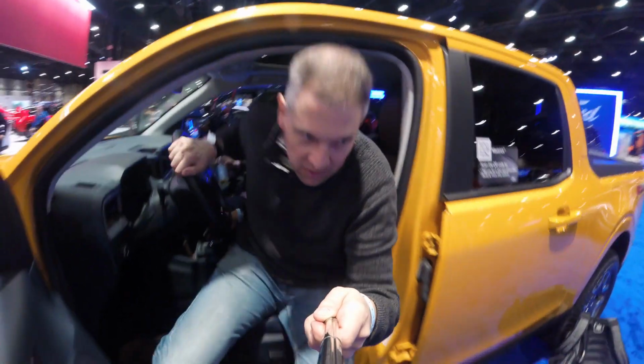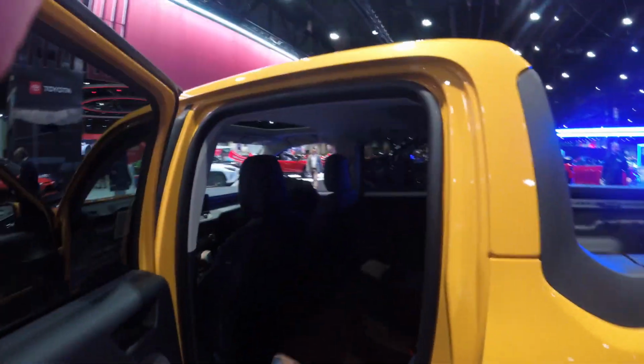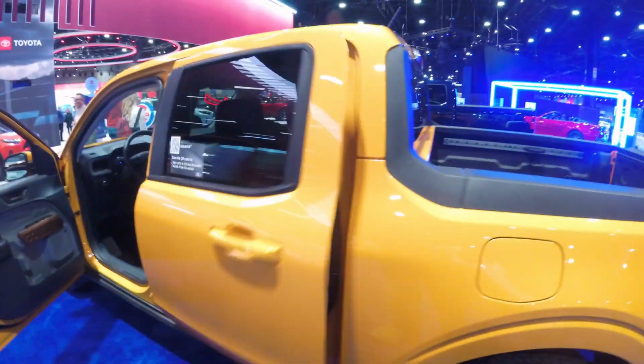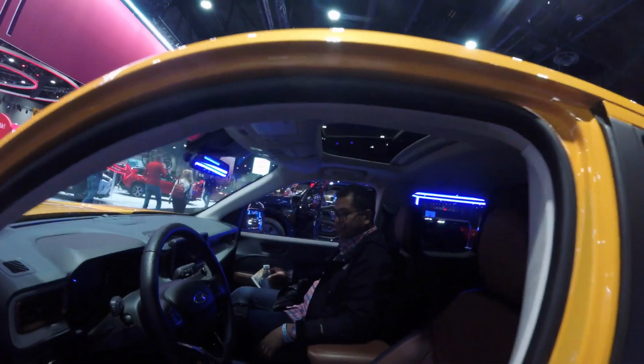How's the back seat for kiddos and passengers? Back seat's pretty good. Got enough room in there. That would work. I can't wait till they come out with an all-electric version of this.